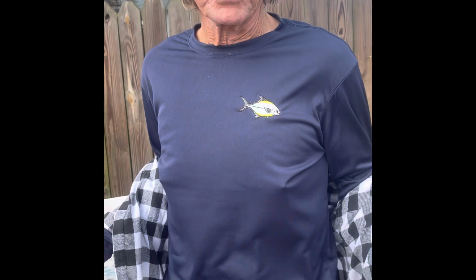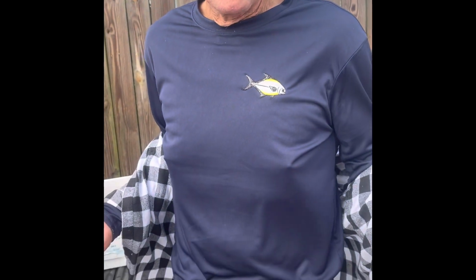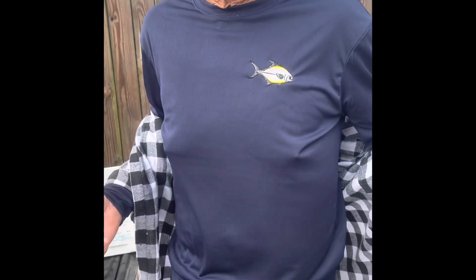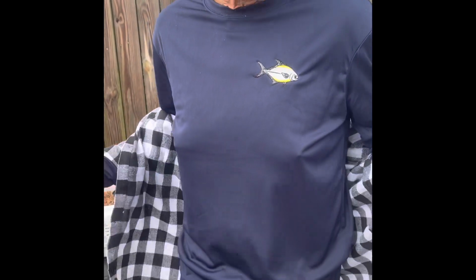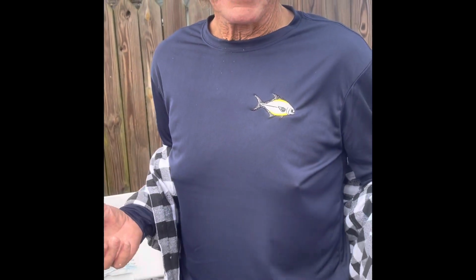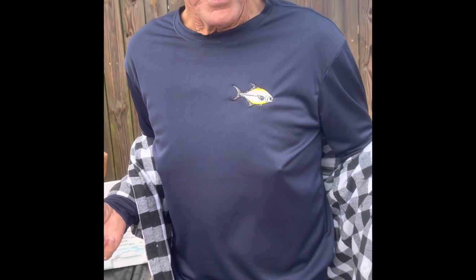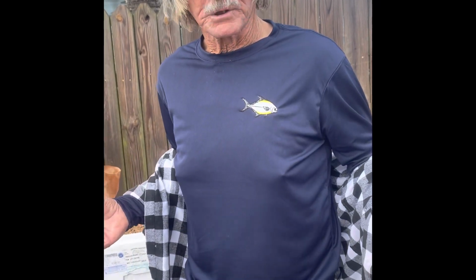I'm a pompano fisherman, and I don't need to be having a bunch of stuff on my shirts. I've never been that kind of guy. Just a name tag, Florida Sportsman. When I traveled for them, I did wear one of their shirts, but it didn't have a lot of stuff on it, just Florida Sportsman.